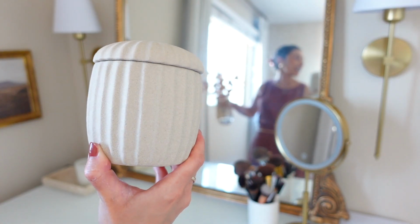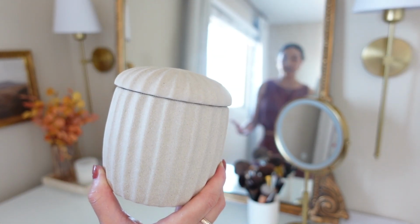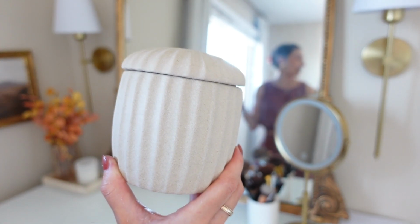The fluted texture that it has ties into the fluted glass texture of the vase. It has this sort of matte, gritty texture. I just thought it was a really nice contrast with the rest of my vanity, which has a lot of glass and smooth lines and shiny surfaces. Thought this was really nice to help balance everything out.